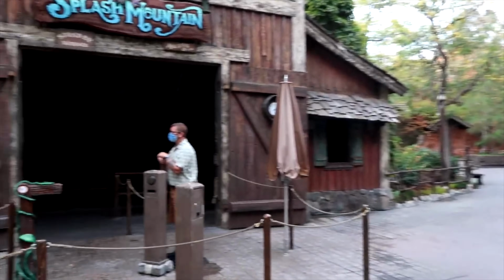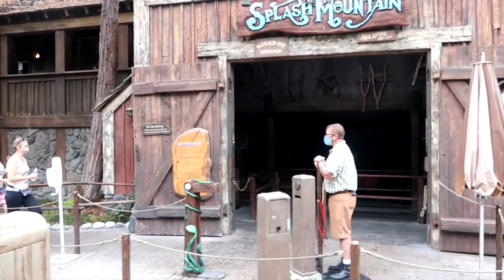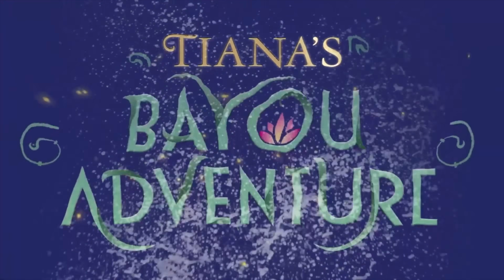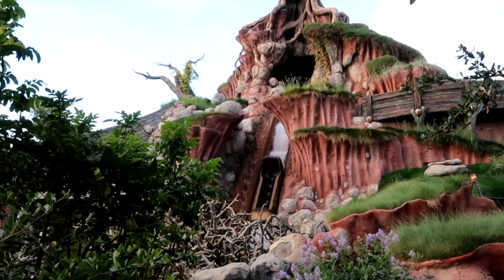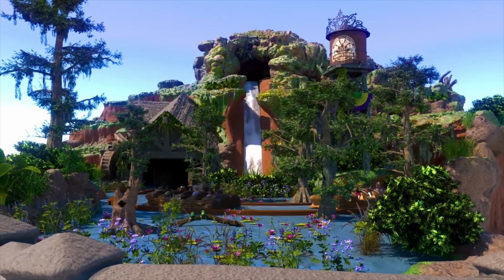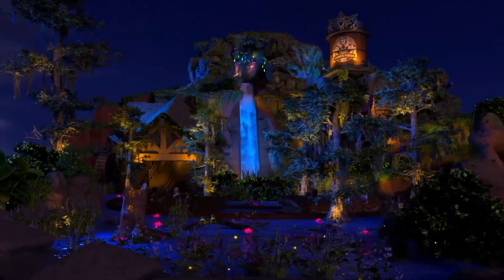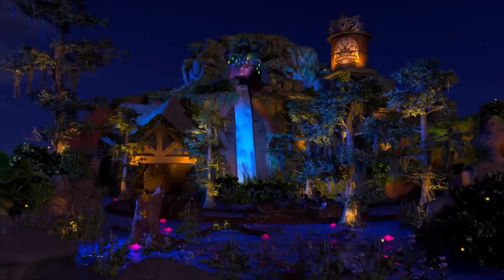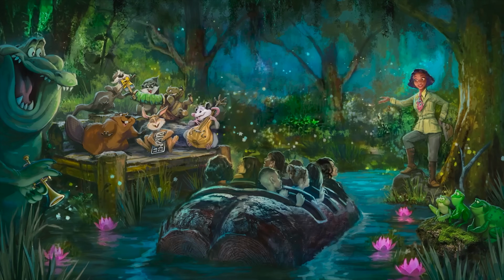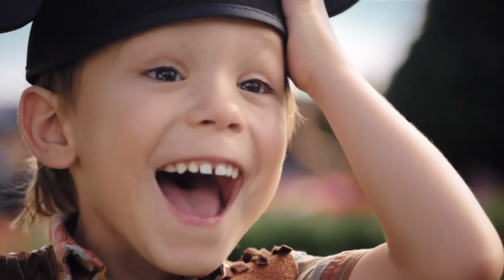And finally, as I'm sure most of you are aware, Splash Mountain will be getting a Princess and the Frog retheme to Tiana's Bayou Adventure. And although announced in 2020, the project still hasn't begun construction, but that will change in 2023. Expect the closure of Splash Mountain in May or June of 2023, and hopefully it will be completed by the end of 2024. I hope you enjoyed this video.